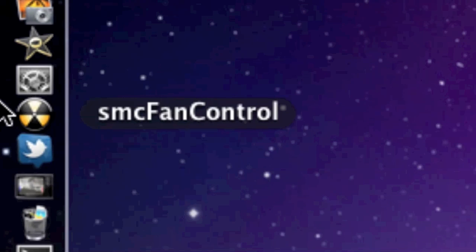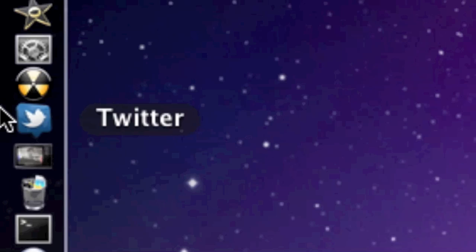Up next, SMC Fan Control. When you're video editing or doing gaming or complex tasks, you might want to get this app. Actually, a review to come soon on the channel. Basically, it allows you to manually control your fans, and you can crank them up when you're doing intensive work. And it takes the load off your system and it doesn't get as hot. So yeah, good app. Review to come. The official Twitter app for Mac.